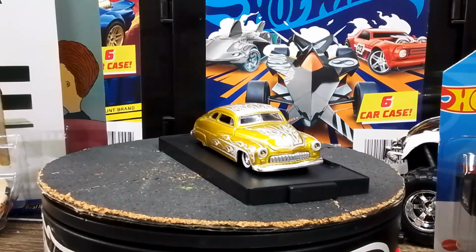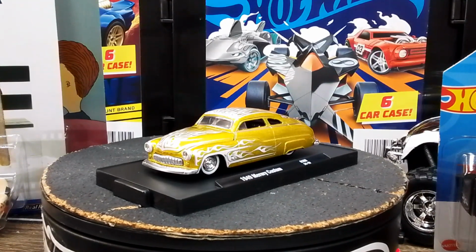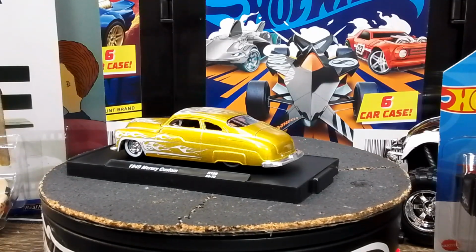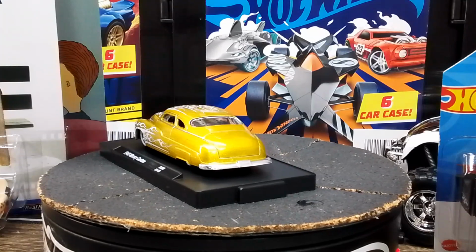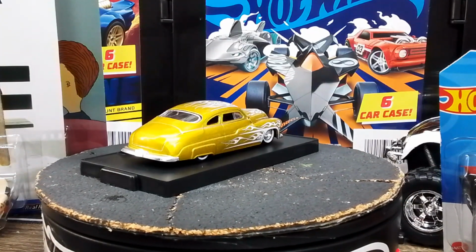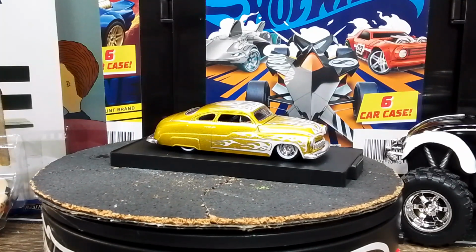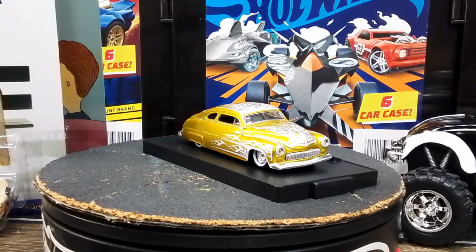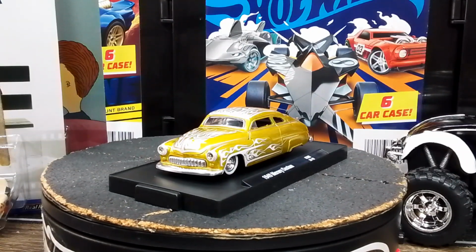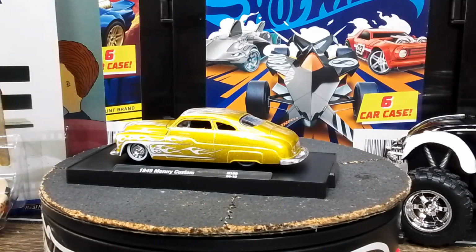The gold, the white flames, the lens headlights. I am pretty stinking happy to own this. It's nice. It is very nice. And yeah, I like it. I'm glad. I don't know why this is on the shelf this morning. They didn't put anything out last night before I left for work, but I thought this thing is just pretty dang nice. I like the gold.